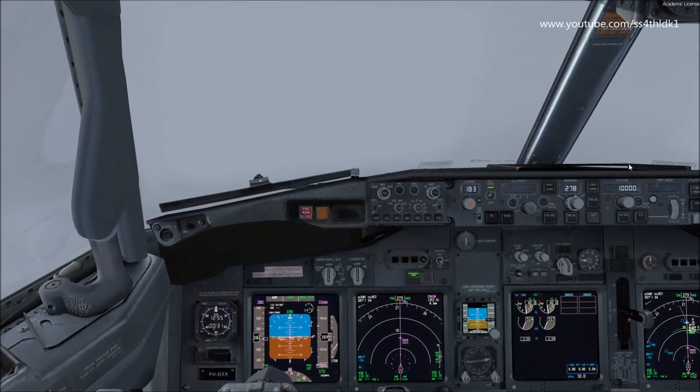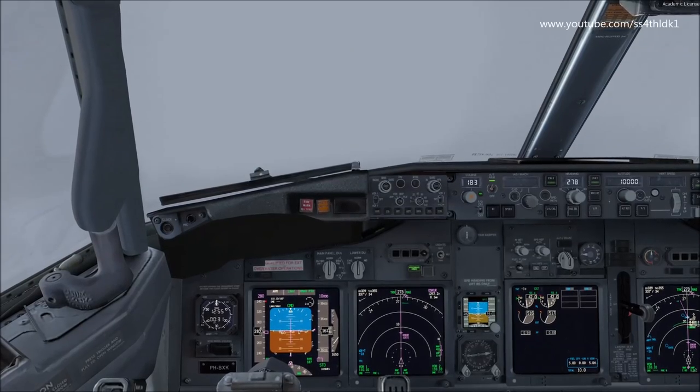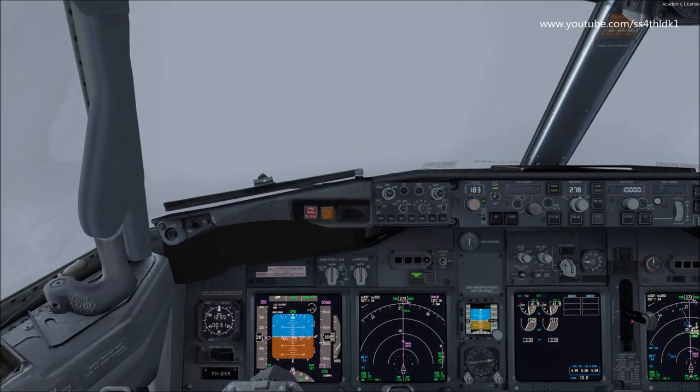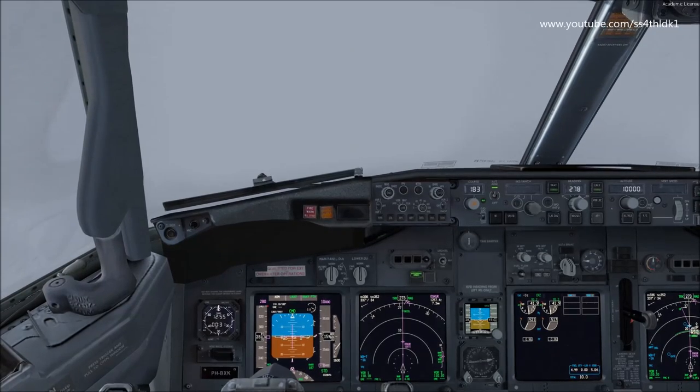250, cleared ILS approach, runway 21. Heading 250, cleared ILS, downwind 971. Heading 023, you're leaving my airspace now. Clear Unicom, 122.8, bye-bye.